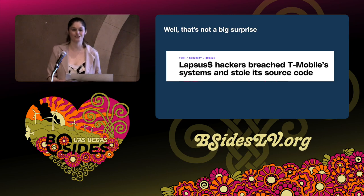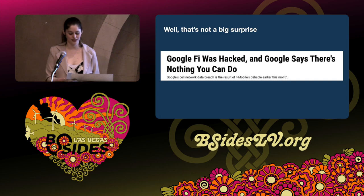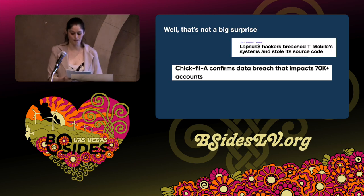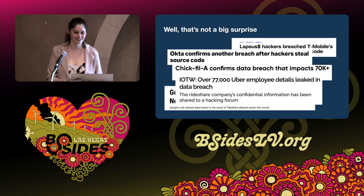The hackers were able to steal source code from a range of companies' projects, just as the group has done with Samsung, Microsoft, and Globant. And this is not the end. The Google Fi breach resulted from the hack on T-Mobile, which impacted 37 million customers by exposing their phone numbers. The attack was essentially an API scraping exploit, allowing the attacker access to records of basic customer contact and profile information. Well, that's not a big surprise. In the MITRE ATT&CK framework, there are more than 50 references of different attack groups leveraging credential theft. And as you can see, the list of breaches is just getting longer and longer.